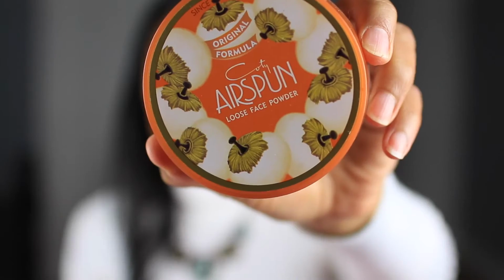After I finish blending, I'll be using Coty Airspun Translucent Powder to set all of my highlighted areas, starting with my under eye area because that area tends to crease first. Before you apply any powder, be sure to smooth out any creases that may have formed so that you don't set the lines in place.